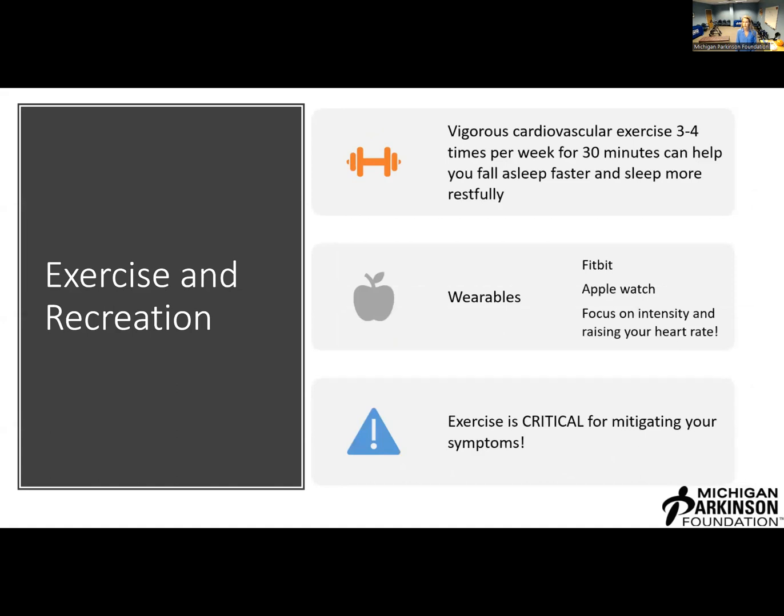So vigorous cardiovascular exercise 3 to 4 times per week for about 30 minutes can help you fall asleep faster and sleep more restfully. There are wearables out there such as the Fitbit and the Apple Watch. So we always recommend, if your affected side with the resting tremor is on the right, to wear this on your left wrist, because sometimes the tremor will mess with the watch and it won't be as accurate. But during exercise, look at your heart rate and really focus on your intensity in raising your heart rate, because that's what matters. As you guys probably all know, exercise is critical for mitigating your symptoms, so it's really important.